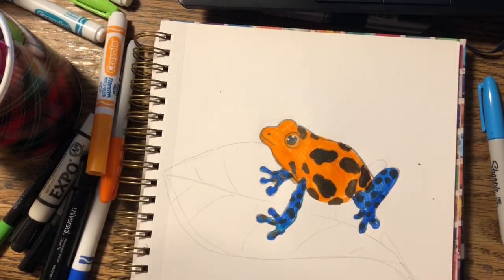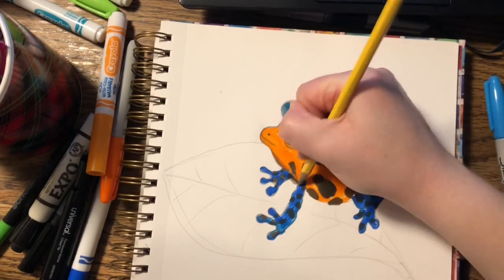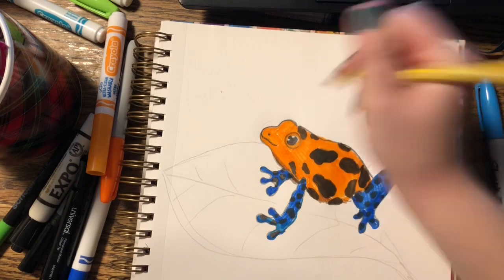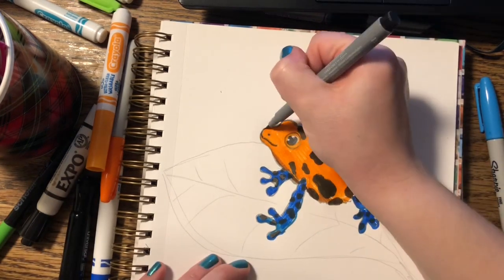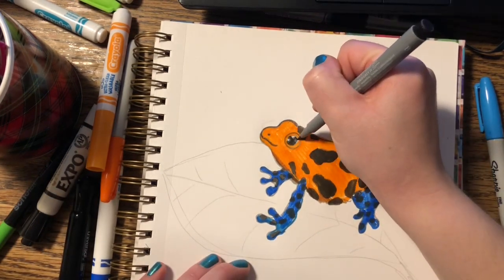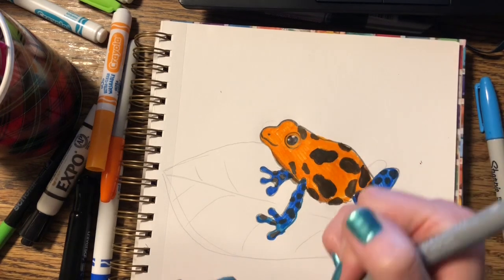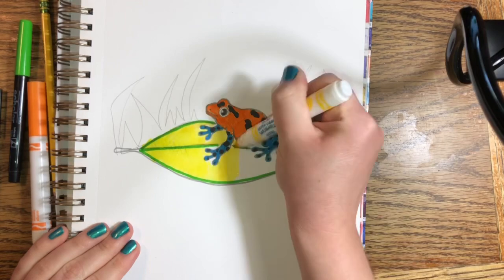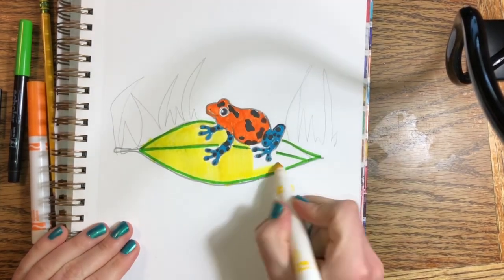Once you're done coloring in your poison dart frog, it's time to think about building the background. So remember, a poison dart frog lives in the jungle. So you should try to incorporate lots of different clues that the viewer can understand that's the environment of the poison dart frog.